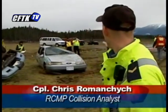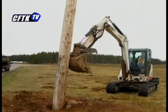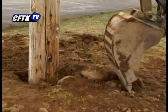The community of Terrace stepped up. They donated a hydro pole for us. We mounted it just behind me here on the far side, right at the transition point between the asphalt and the grass there. And we put some vehicles into that as well.